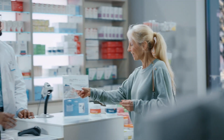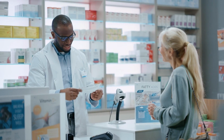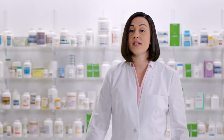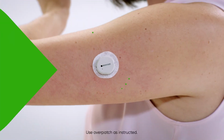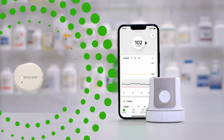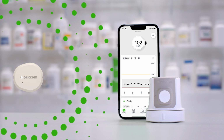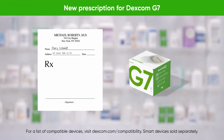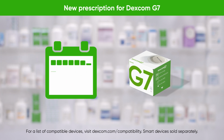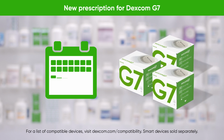When you receive a prescription for the Dexcom G7, it should contain the name of each component and refill quantities. Each prescription will include a sensor with an optional receiver. The sensor transmits glucose readings from just underneath the skin directly to the receiver or G7 app on a compatible smart device. Unlike with Dexcom G6, no separate transmitter is needed with Dexcom G7. It is built into the sensor. One sensor can be used for up to 10 days, and each box has one sensor. Therefore, 3 sensor boxes should be dispensed for a 1-month supply.